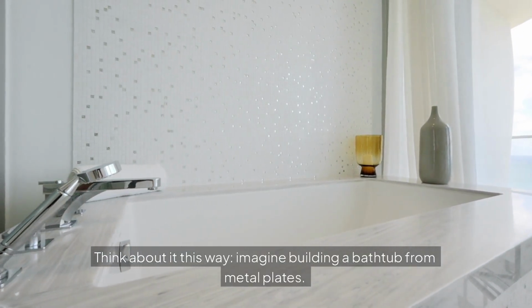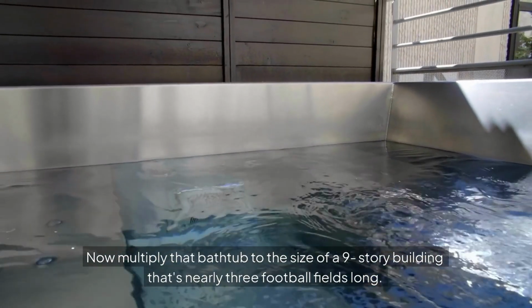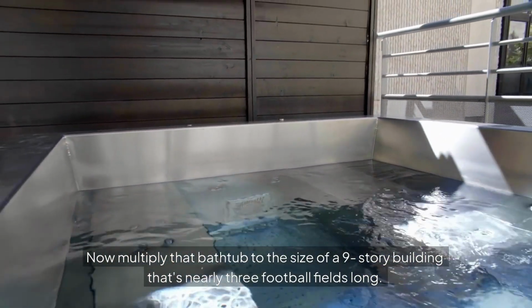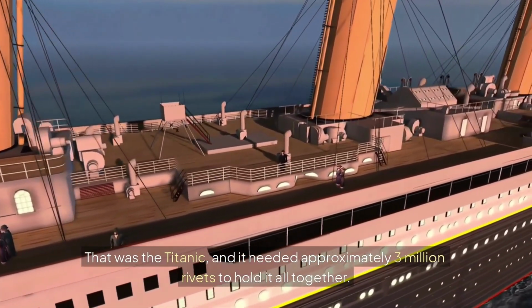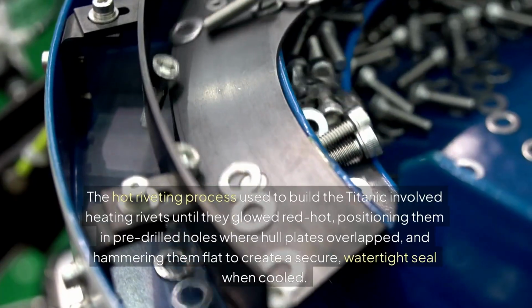Think about it this way. Imagine building a bathtub from metal plates. You could have the strongest plates in the world, but if the connections between them are weak, water will find its way through. Now, multiply that bathtub to the size of a 9-story building that's nearly 3 football fields long. That was the Titanic, and it needed approximately 3 million rivets to hold it all together.